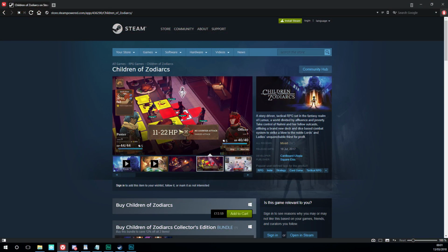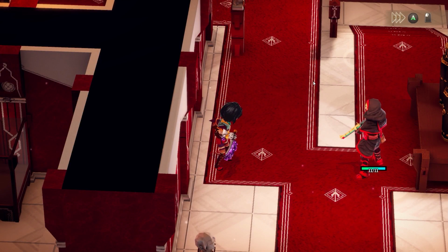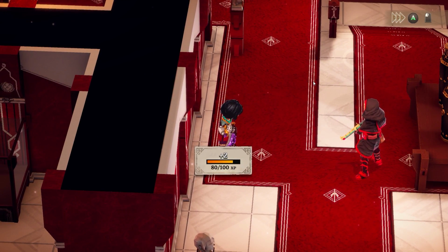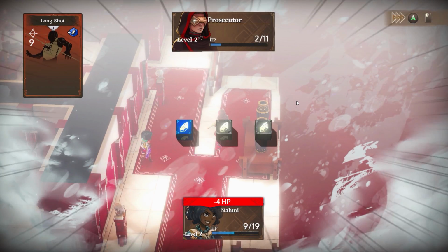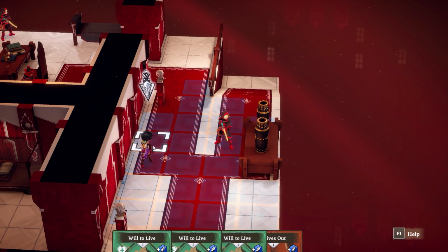Children of the Zodiacs, a turn-based strategy RPG meets a dice game meets a CCG. While the perspective and the gameplay will be instantly familiar to fans of games such as Final Fantasy Tactics, the dice and card-based additions do make this game feel fairly unique. While I was unable to play enough of the game to get a proper grasp of the story, I have to admit I did enjoy what I did get to play.